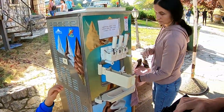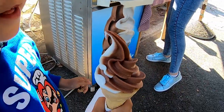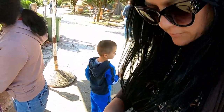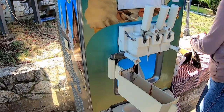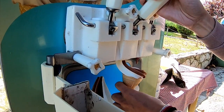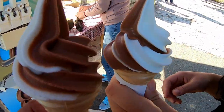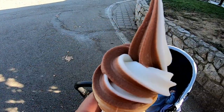We found soft ice cream. Tark. Nice. Wow, it's looking good. Taste it? Voila. It's beautiful. Wow. Nice one. Well, it looks tasty. Let's try. Chocolate and vanilla.